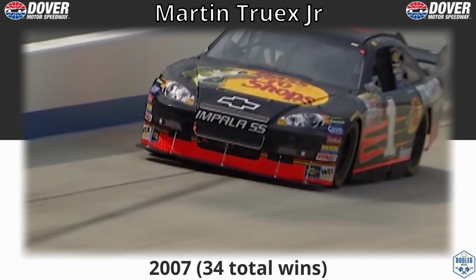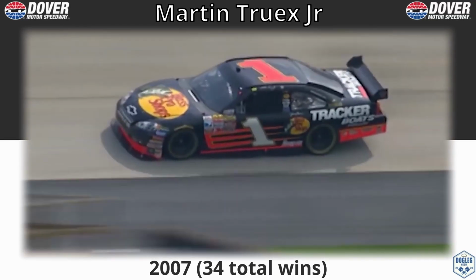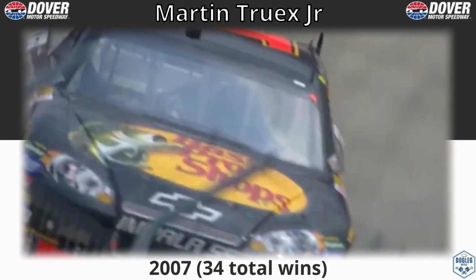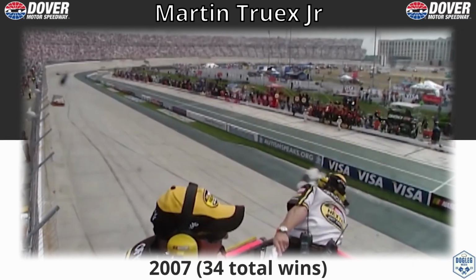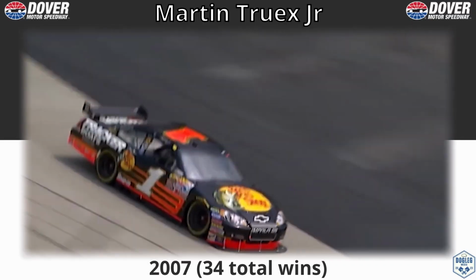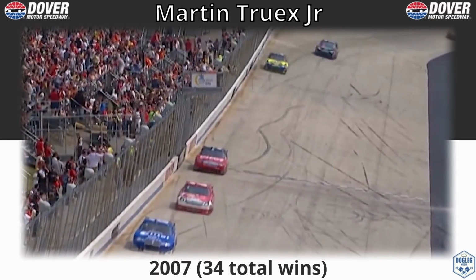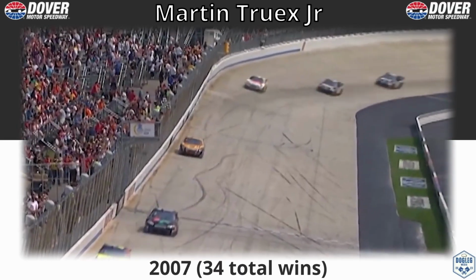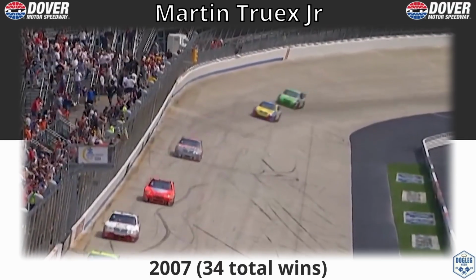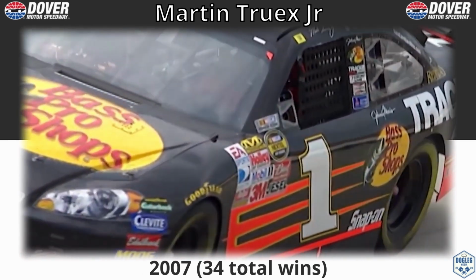This win would come in 2007 for Dale Earnhardt Incorporated. This would also be the last victory for DEI as a team, so that's a pretty crazy stat to have. This was just the beginning for Truex, as he has turned into a champion of the sport, winning the title 10 years after this historic win. Truex has gone on to win 3 times at Dover, including a win in 2023 to snap a 54-race winless drought. Truex isn't ready to call it a career, as he has re-signed to run at least 2024 with Joe Gibbs Racing. Can he conquer miles once more before hanging it up?